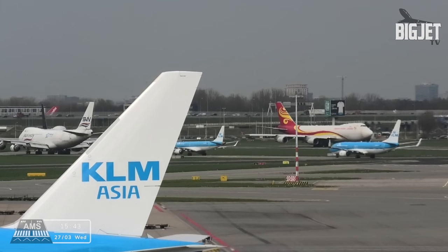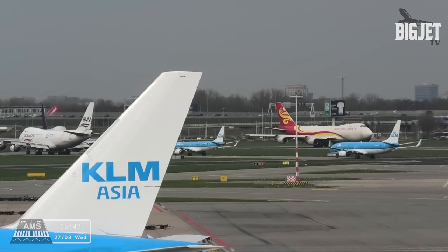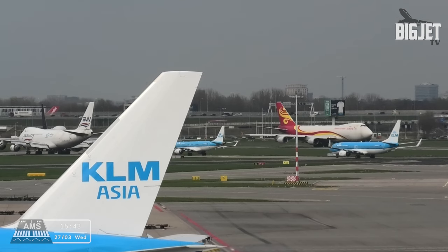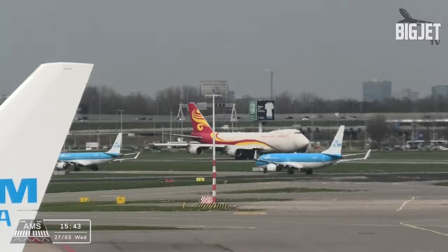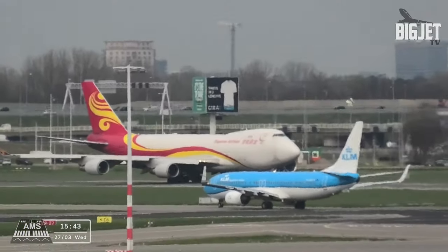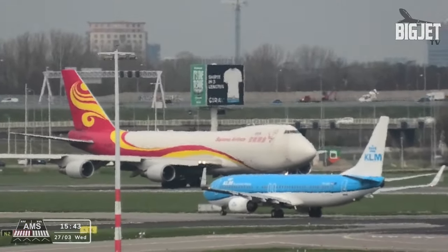Dane Grayson, kudos to the cargo crews getting three jumbos out at the same time. Wow, yeah. All lined up together as well, man. Okay, number one, clear for takeoff. First out of the blocks.